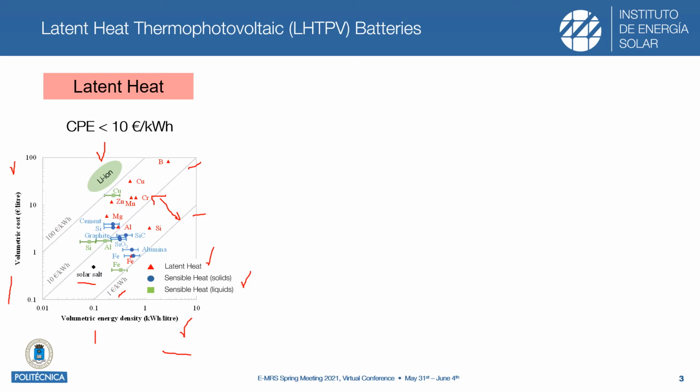An alternative is to use materials with higher energy density. For instance, this is the case of silicon, which provides energy density over 1 kilowatt hour per liter, which enables the use of much smaller containers and therefore enables a lower cost per energy capacity. Besides, silicon has a very high melting temperature that matches very well with the application of thermophotovoltaic energy conversion.